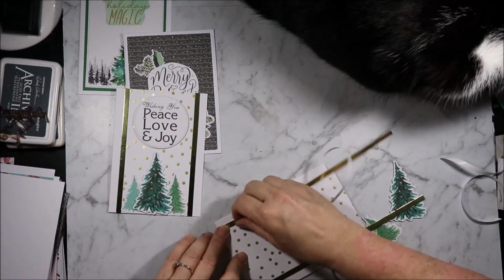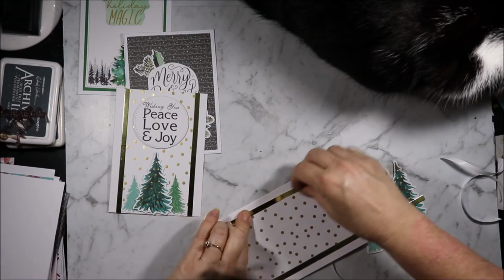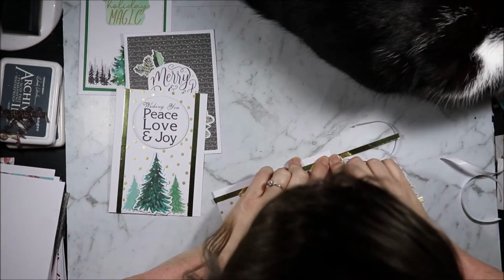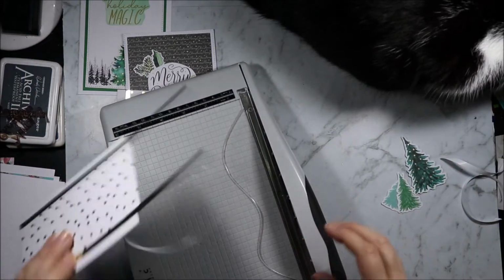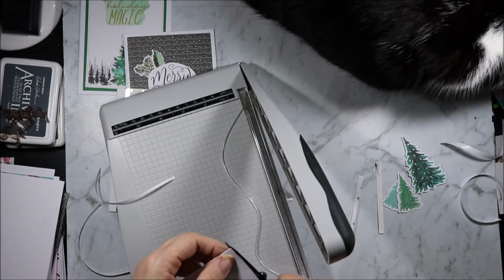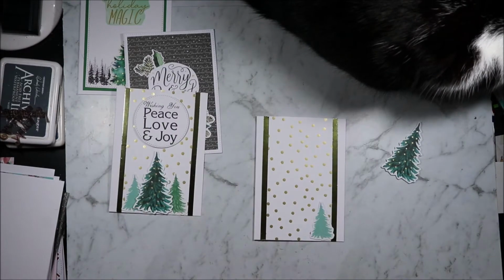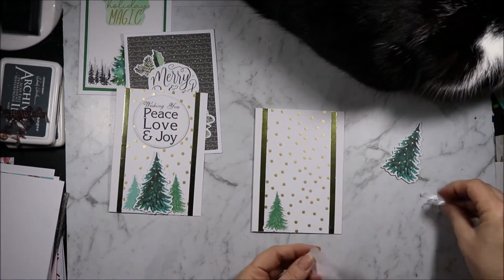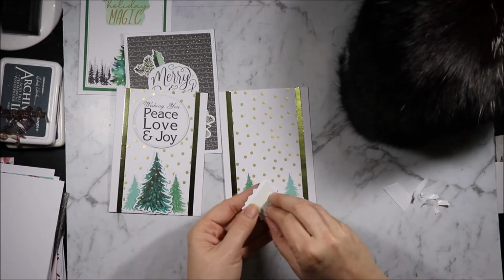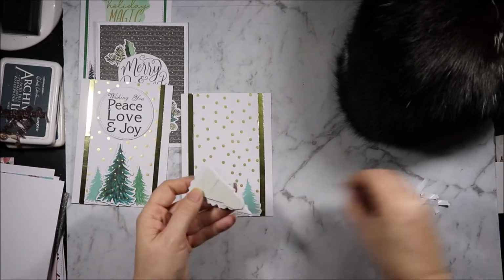Actually going to hang that a little off the bottom on that side just because it is a little out of shape. Grab the Tim Holtz trimmer, and I'm just going to trim this end bit off. I'm going to add on my little trees, and then the tree with foam tape behind it. You really are being a pain, kitty.